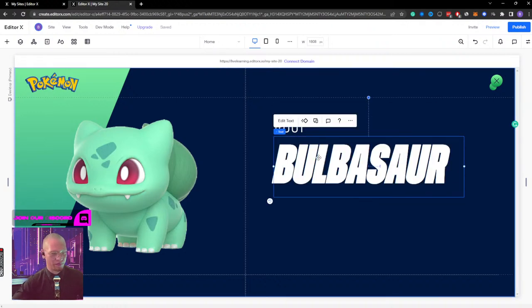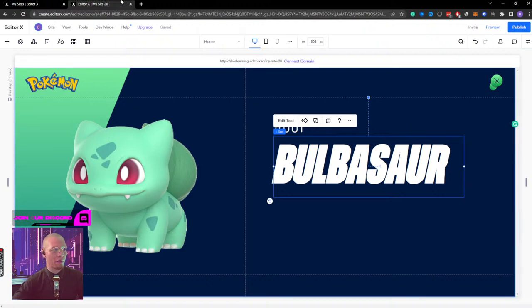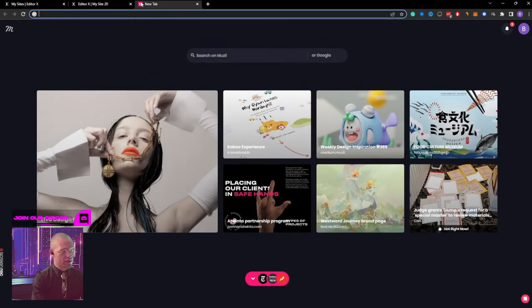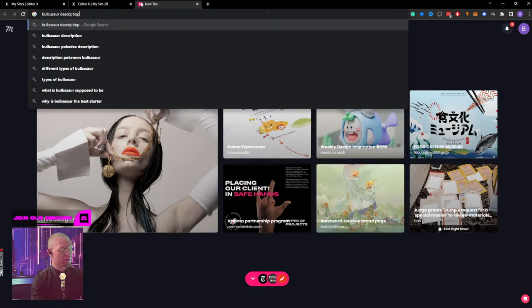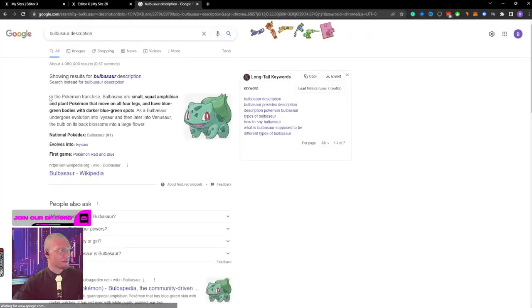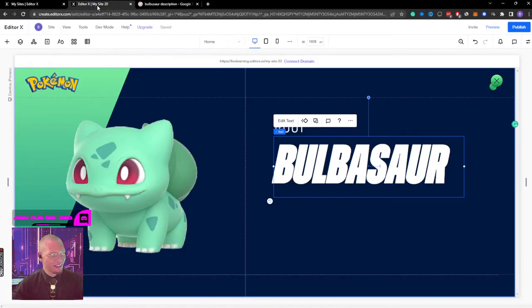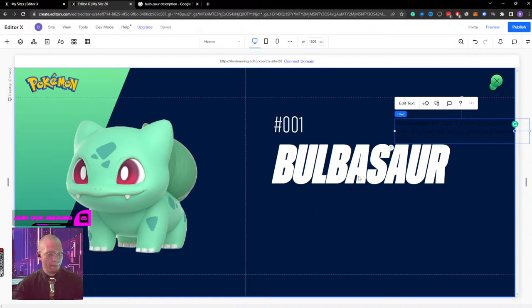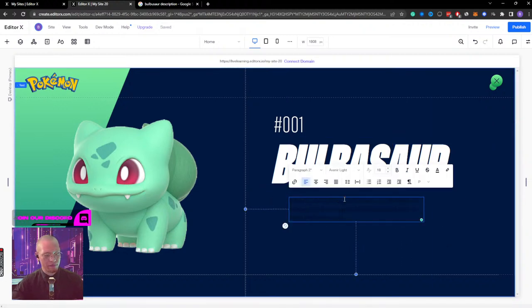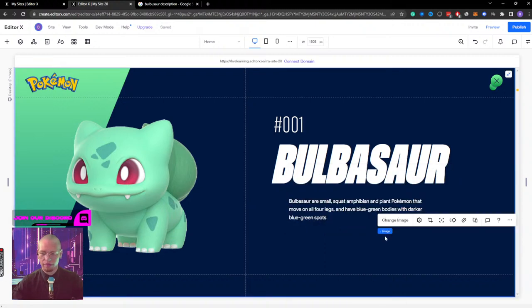All right, so got our 101 Bulbasaur. Maybe I can actually copy some real stuff about Bulbasaur. Let's see, Bulbasaur. We'll just grab that. Works for me. Okay, we're going to do one more text piece. We're going to grab a quick add, a paragraph. Pull this in, double click. Boop. Make it white. And we're going to set this to Product Sans. There we go.